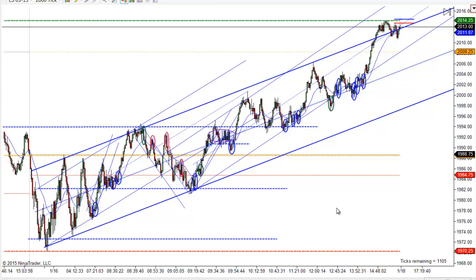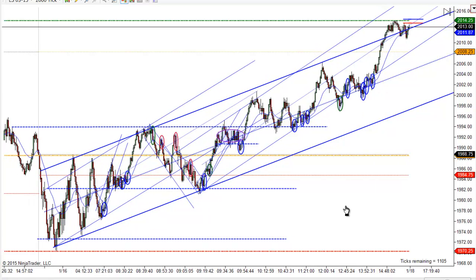That's huge, huge, huge, and you only have to get one or two of these good moves to make good money. So, I marked the trades up through 2 o'clock today, but you only need a couple of them.